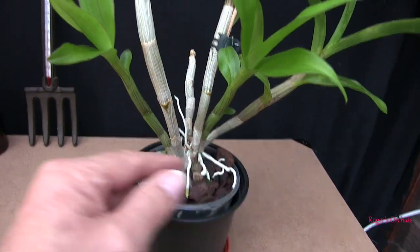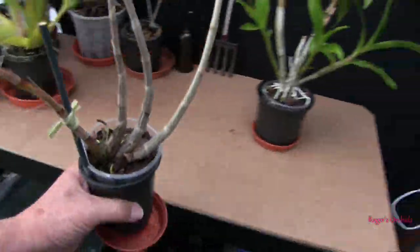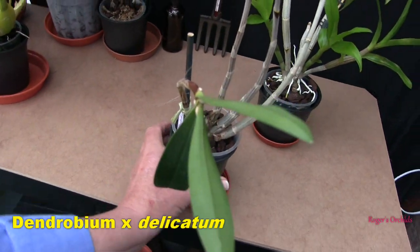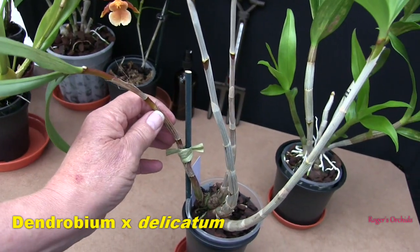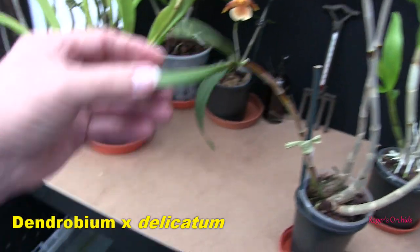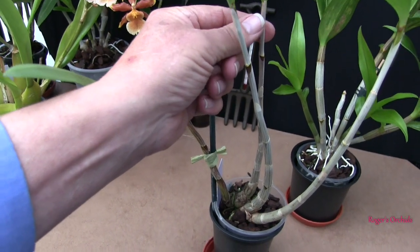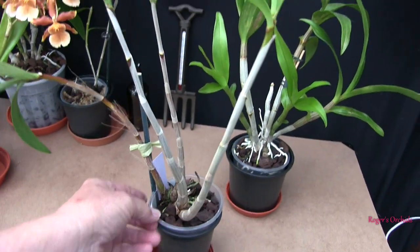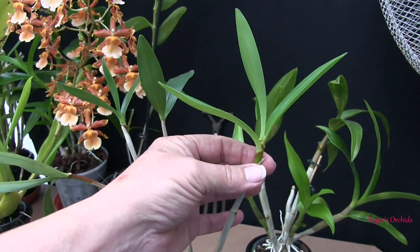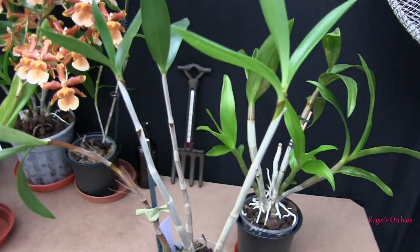Gorgeous sort of purple-red striping. That's not what I was after. What I was after was this one that's desperately trying to fall over. And this is Dendrobium delicatum. And it was bought as a single kiki with a little new growth. So starting at the back, this was the kiki, still got its leaves, and it pushed up a single new growth, and then it did it again, and now it's done it again. And what we've got this time is an extra inch or two on the height. So this is now heading up to the full-size cane that it should be.